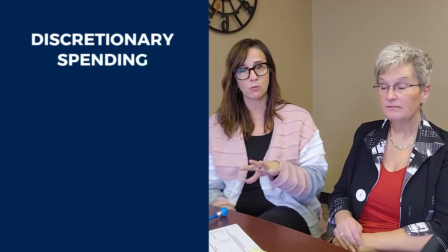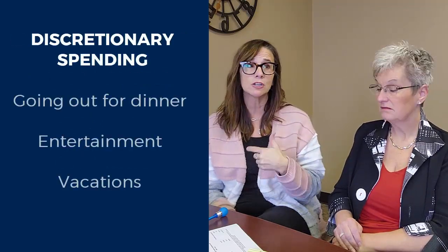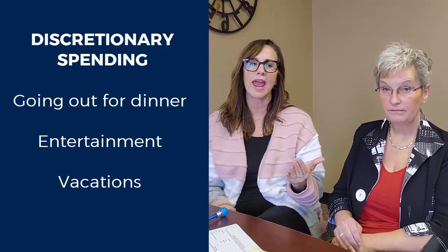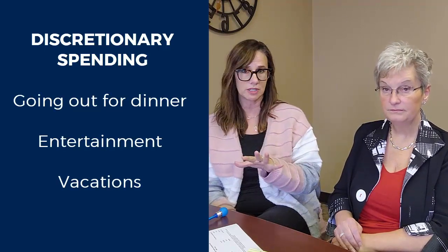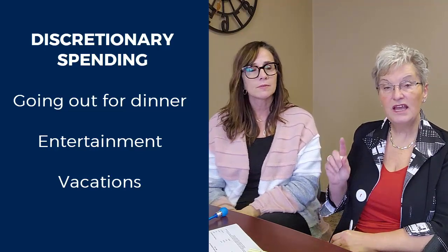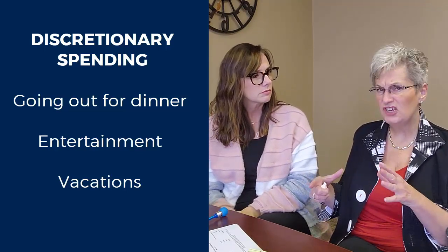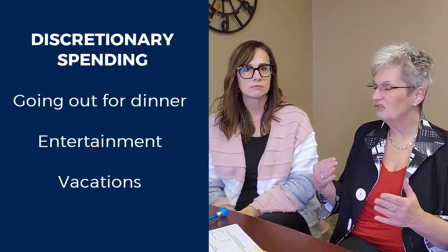Right. And then we have our discretionary spending, which are things like going out for dinner, entertainment, vacations, stuff like that. Those are things you don't have to do. Those are things that we enjoy doing. Right. And we've included a link for just a real easy budgeting tool so that you can look to see what we're talking about. Absolutely.